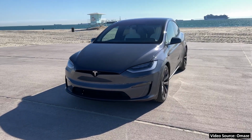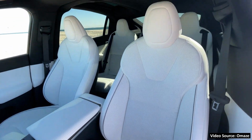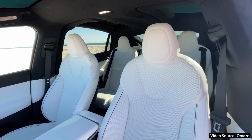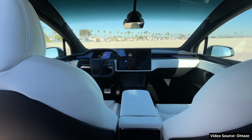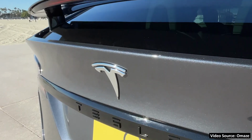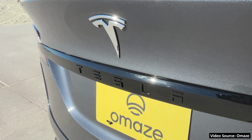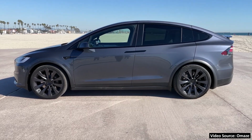The 2022 Tesla Model X Plaid is available with seating for up to 7 passengers, offers up to 92.3 cubic feet of cargo room, well over 300 miles of all-electric range, plus a host of luxury and entertainment features. Oh yeah, and let's not forget that the Plaid Model X is also the world's most powerful production SUV.